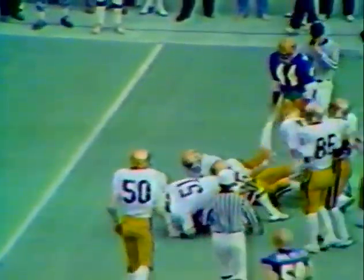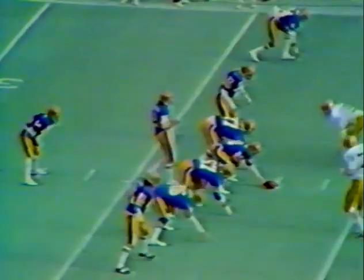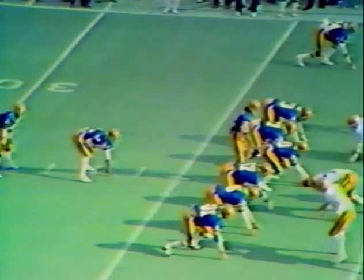Second down and 3. Kavanaugh on the option. Good defense by West Virginia. They took away the pitch man, Hutton, and they made the tackle. It is still 3rd down and 3, however. Pitt operating from their own 37-yard line.